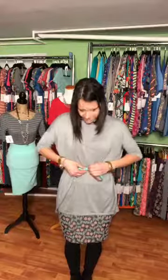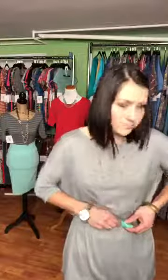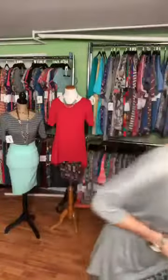So then if I have a flowier top, it's a really simple way to create a waist in a shirt that doesn't have a lot of shape, right? The Irma is a tunic top. It's a much flowier top. It doesn't have a lot of natural shape to it. So I like to create that shape by putting a belt on it. And then you still have a little bit more coverage. So if you're a little bit more self-conscious of the tight hip area in the Cassie, you can cover up a little bit of that with something a little bit flowier on top. So that's that one.